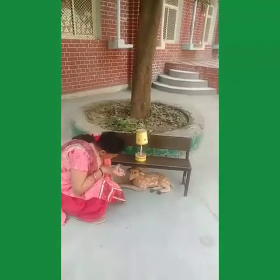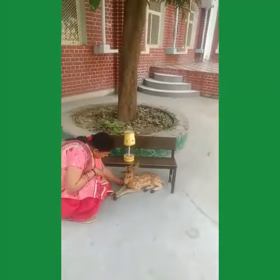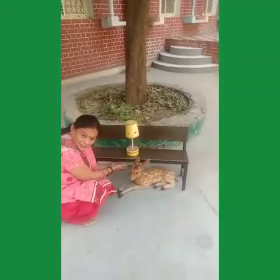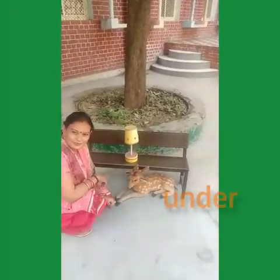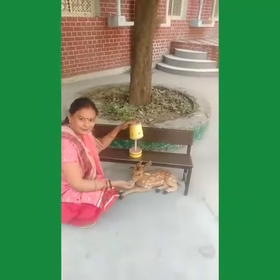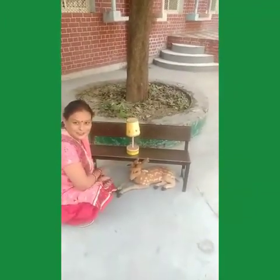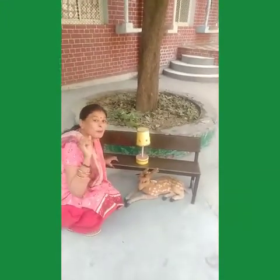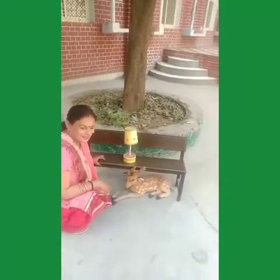Deer. Who is sitting under the bench? The deer is under the bench. The deer is under the bench? Yes. Okay. On, under. Why is he sitting under the bench? Because I kept... Oh, you kept it to teach me? Yes. To teach me prepositions. Prepositions, yes.